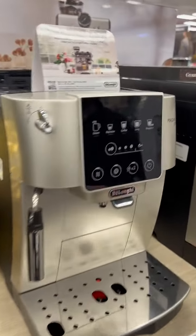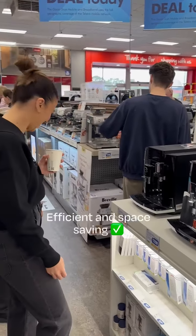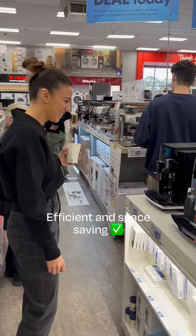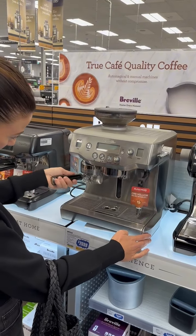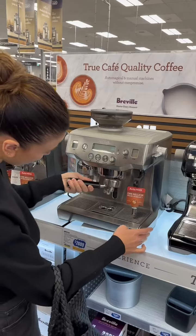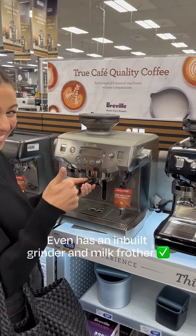Now this one is fully automatic. It's convenient, but I'm looking for a more manual hands-on experience that's efficient and space-saving. There it is, the Breville Oracle. Stylish design, smart technology for cafe quality coffee at home, and an inbuilt grinder and milk frother.